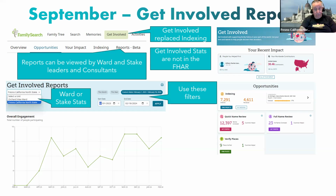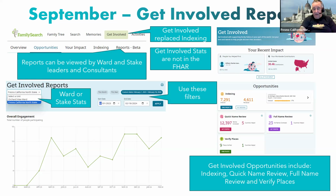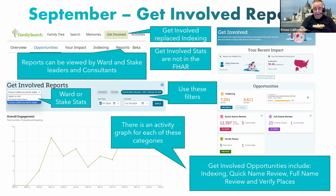It has quick name review, which is a fun little activity that you can do really quick. Full name review, which is a little trickier, but these things are very vital now for some of our AI records that we're seeing because they need to be verified. This is a verification process. And then there's also a way to verify places. So you have 4 different kinds of things you can do under what used to be indexing. They're all forms of indexing. Okay, and they each have their own separate graph that you can look at.